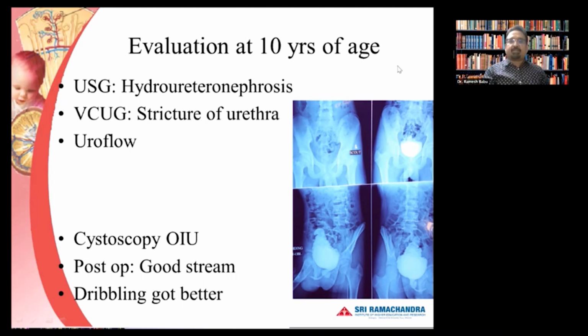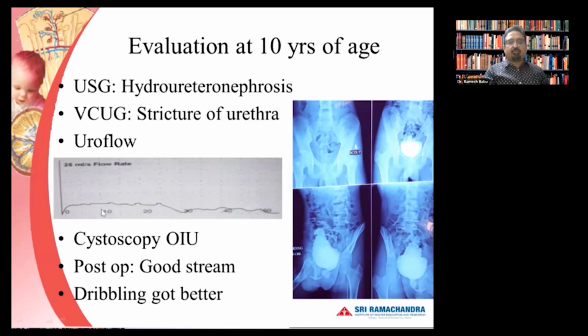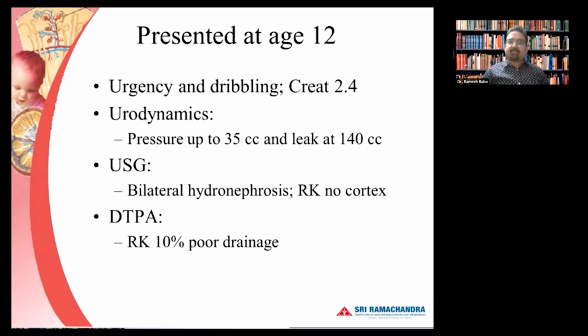So we need to get a uroflow and VCUG. Being an older boy, we got a uroflow, and the uroflow showed a flat trace. And the VCUG showed evidence of narrowing at the posterior urethra. So we did a cystoscopy and did an optical internal urethrotomy. And after that, he became all right. He had a good stream. His dribbling got better. But everything was for a short period, and then he presented again in another 2 years' time with urgency and dribbling, and this time the creatinine started going up.